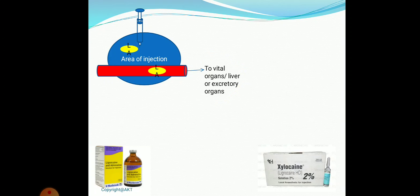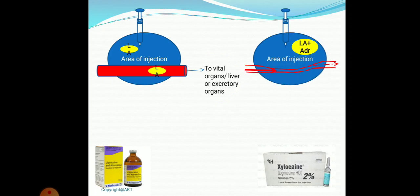So to avoid that, we use adrenaline along with the local anesthetic. When adrenaline is given along with the local anesthetic, the blood vessel in the area of interest where the local anesthetic is supposed to act or block the nerve is being constricted. You can see here the blood vessel is constricted. So the blood flow through the area of administration of local anesthetic is reduced.